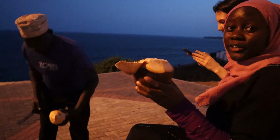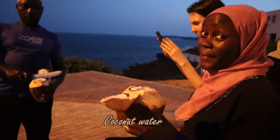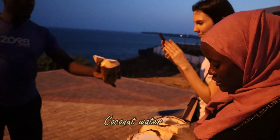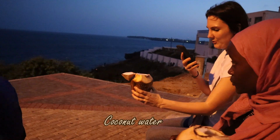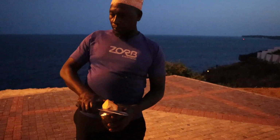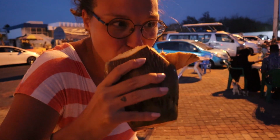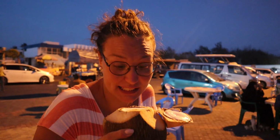So here we're going to try cold-from-the-fridge coconut water, and it's the best thing, especially on a hot afternoon. Thank you. Welcome. It's so refreshing, it's so cold and sweet, yes.